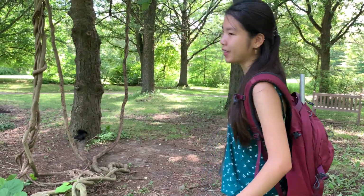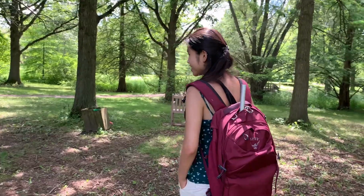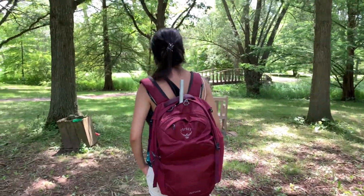I mean, we get a lot of black ones here. He seems a little wary of us, so we'll move along not to bother him too much. Looks like this has turned into the rare plant and wildlife walk, which is pretty awesome.